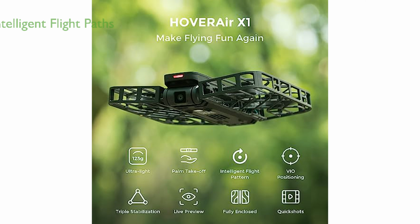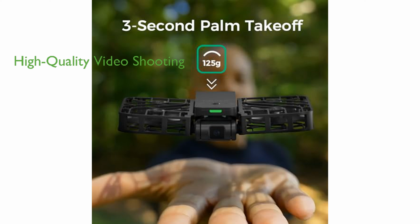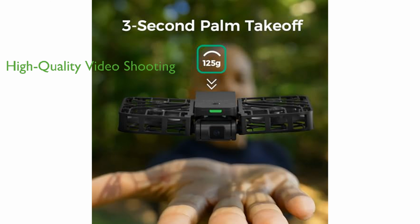The drone offers a variety of intelligent flight paths including hover, follow, zoom out, and orbit, with each battery supporting approximately 20 of these paths for about 11 minutes of flight time. The HOVERAir X1 Drone supports 2.7K at 30 FPS and 1080p HDR video shooting with a triple stabilization system that ensures smooth video effects and excellent fast motion capturing capability.